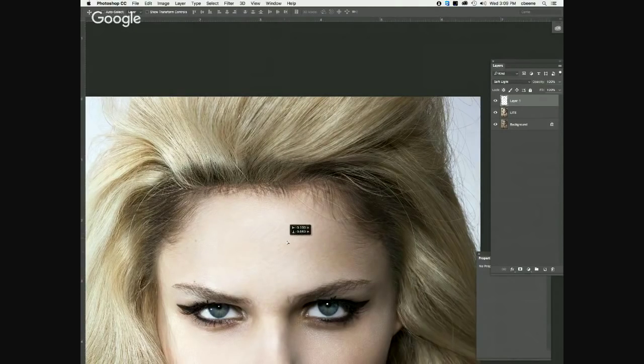Oh, right, yeah, because the gray areas created by the high pass filter are being hidden by the soft light blend mode. The soft light blend mode, exactly. High pass is basically a 50% gray layer. If you set a 50% gray layer to soft light, it will become invisible.